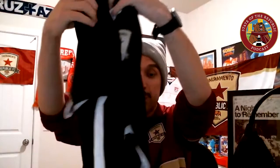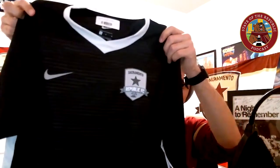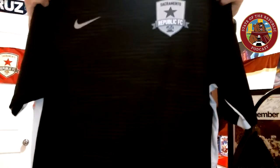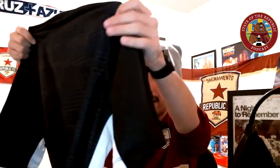And it looks like we also have, what is this, a training jersey, which is really cool. I actually don't have a lot of training jerseys for Sac Republic, and this looks like one I believe they used this year. Might be wrong, but I think I've seen it in the team store. Really cool. It gives you vibes of that 5th anniversary jersey, which was really an awesome jersey. I want to say the MSRP may have been around $40-50. So nice to get an item like that.